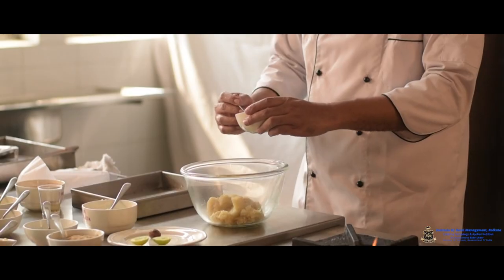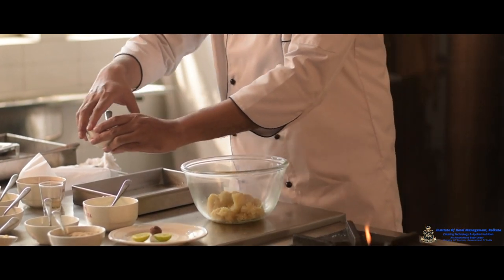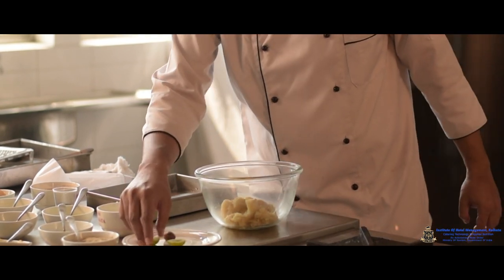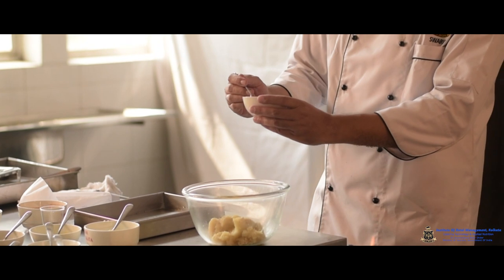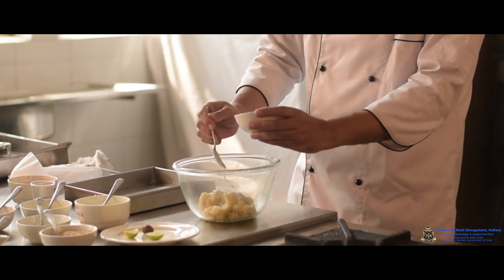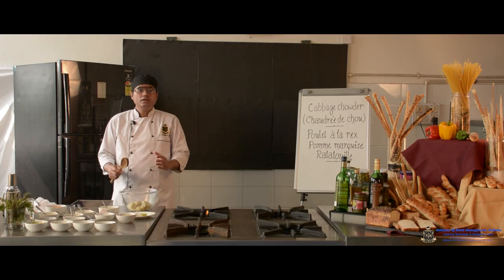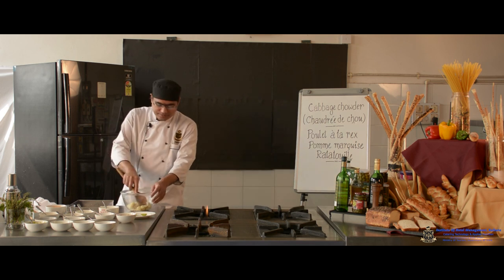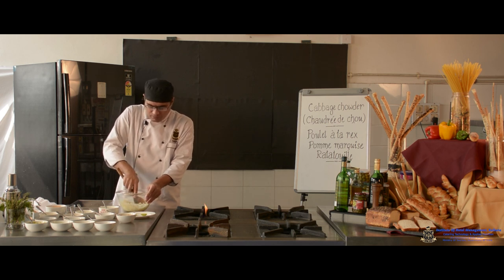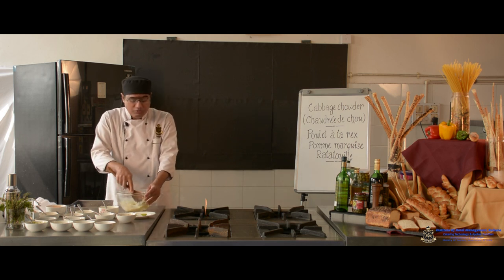egg yolk, a dash of lemon juice and some double cream. This is mixed together and the duchess-shaped potato mixture will be ready. Care is to be taken that when the mashed potato is prepared, it should be absolutely smooth, free of lumps.